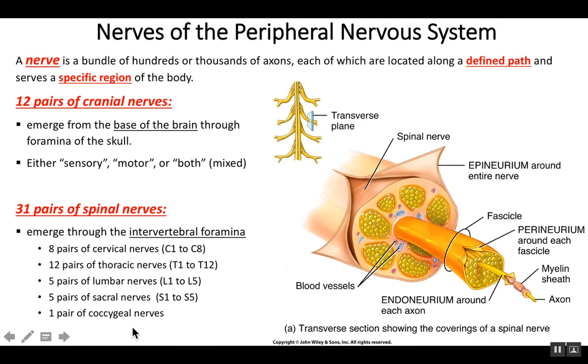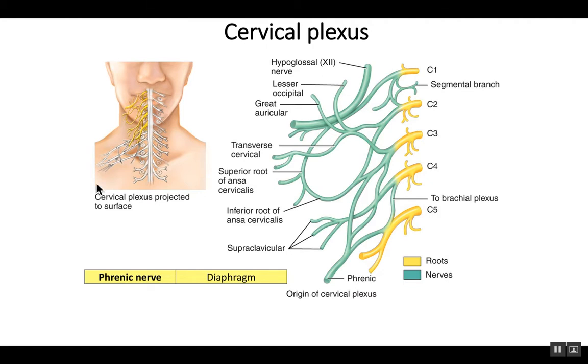We're going to look at what happens to them, because they don't just attach to the spinal cord and then extend out to an area of the body. What they do is they form these nerve plexes. A plexus is a nerve network. So it's where many nerves might interconnect with one another. And then extending out from the plexus is where you would have specific nerves with specific names.